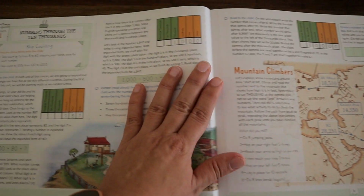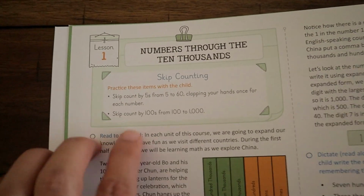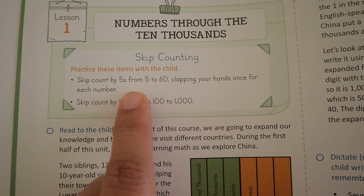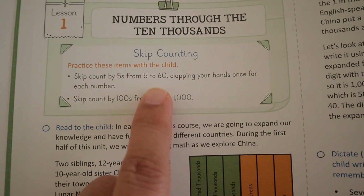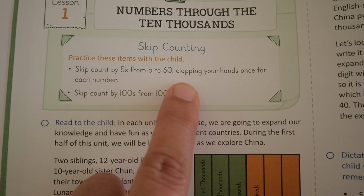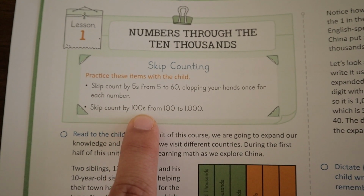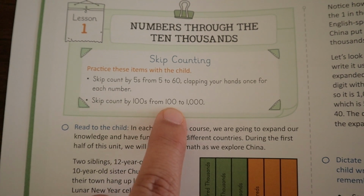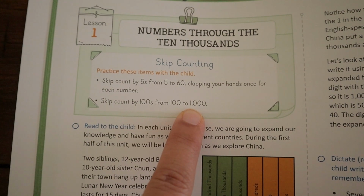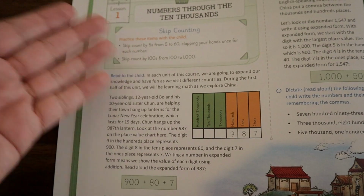Okay, so the way that a lesson works is, again, there's a review, and this you would go through with the child, but a lot of times they can just do it on their own, because it doesn't give them the answer. It says skip count by 5s from 5 to 60. I know that they can do that because we do skip counting already. So skip count by hundreds. Sometimes I will go through that with them, or if I know that my boy knows how to do this, it's not a big deal, we can skip that.